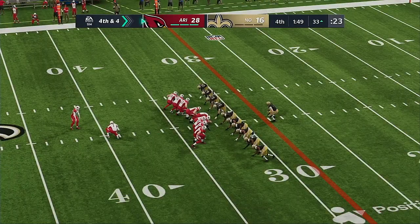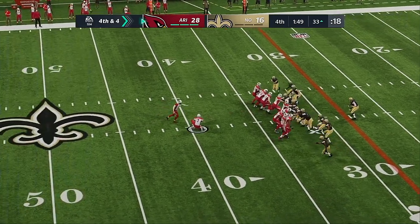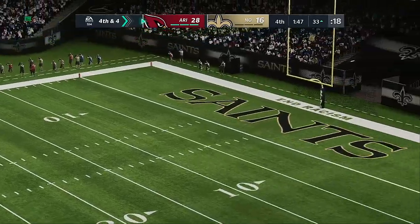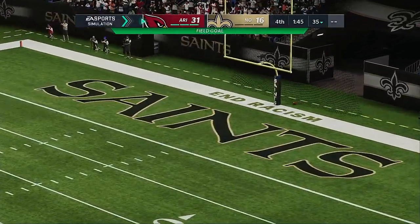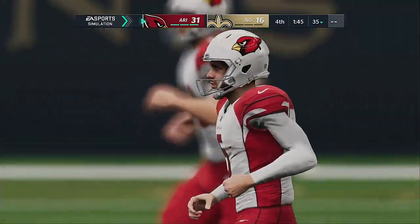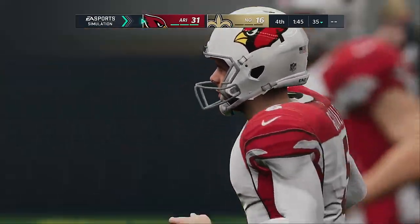On fourth down, here's Zane Gonzalez for the Cardinal field goal. From the right hash and call it an even 50 yards. Gonzalez's kick is good. And that will make this now a 15-point advantage. So they settle for just the three.